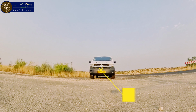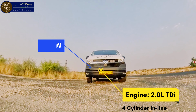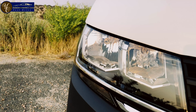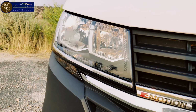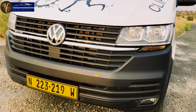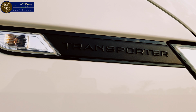It has a 2-liter turbo diesel injection engine with 4-cylinder inline. That's 142 kilowatts and 450 Newton meters of torque. The chrome trim on the lights and the 4Motion badge make this black grille look really aggressive. The palladium titanium black lower bumper and the fog lights really suit the white color. It comes with a 17-inch alloy rim with a built-in tire pressure sensor. The black touches match the white color.